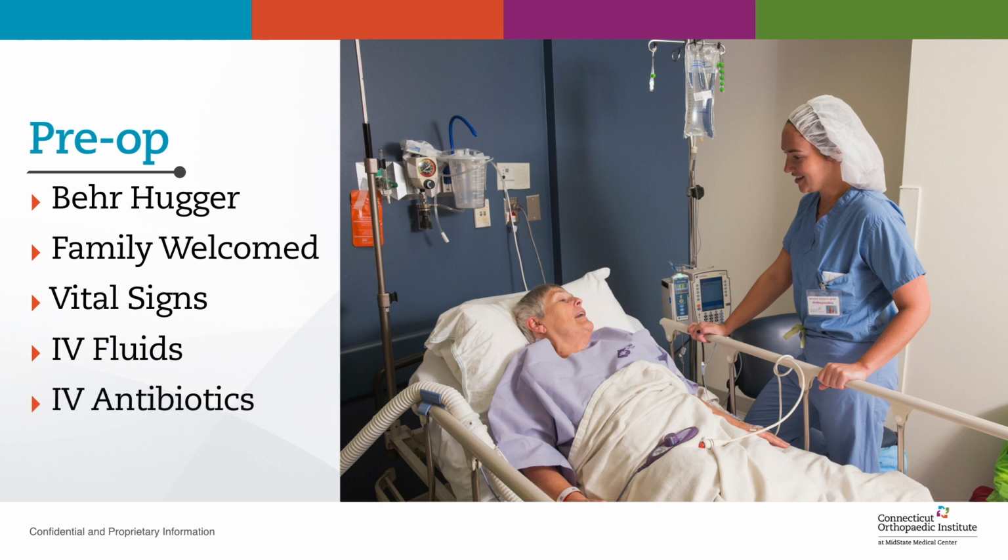Patients are given IV antibiotics. These are preventative against infection. The first dose is given just before surgery, while additional doses are given later that evening. Once you are settled in, the nurse will ask a volunteer to bring your family to the preoperative department so that they may stay with you until it is time for your surgery.